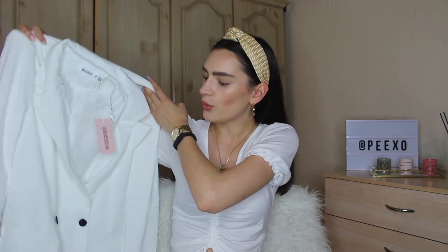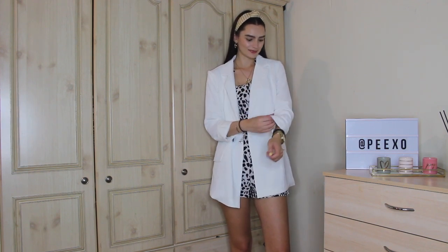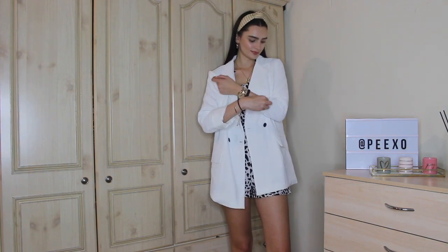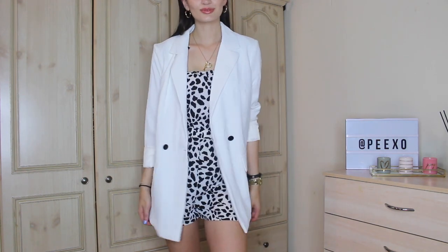Now, I'm not sure if this one is really a holiday pick for me or if I'm just going to save it and wear it in London instead, but it's just a long line white blazer. I got it in a size 8, which should mean it's potentially a little bit oversized. I thought this could potentially be from the tall section, but no, it's not. It's just meant to be a really long line blazer, so it is very long. I feel like it's going to look beautiful with jeans when it starts to get a little bit colder, but it's also going to look great with a little mini skirt or mini dress under there as well.